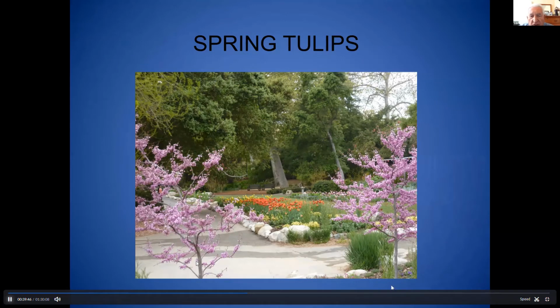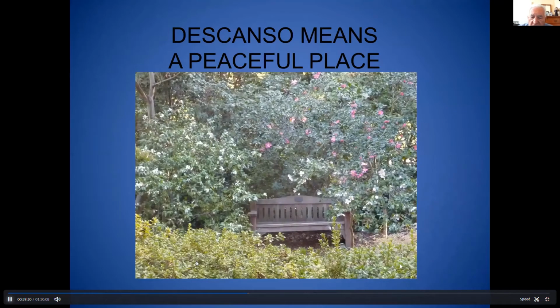And this sort of ends the Descanso section. And Descanso means a peaceful place. And, you know, it's peaceful to be able to sit on a bench and have camellias around you.